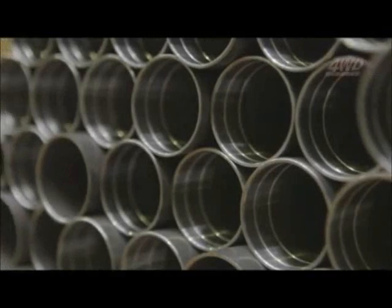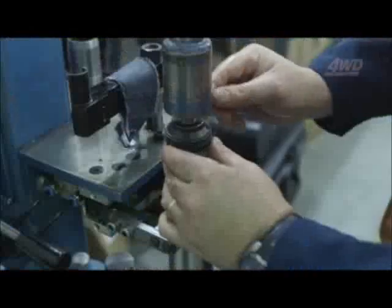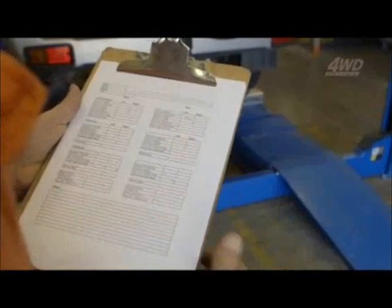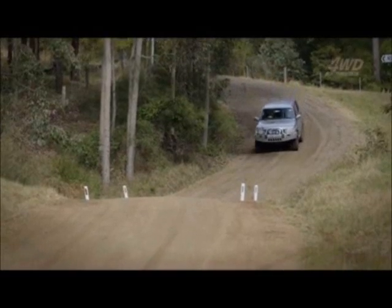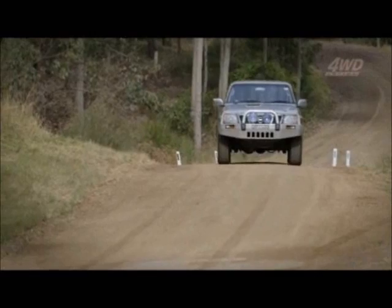When designing a suspension system, the Raw 4x4 team leave no stone unturned to develop a package that meets the individual customer's needs and requirements. A full analysis on a vehicle is carried out when designing a new suspension package. To begin the process, a ride analysis is carried out utilising some of the diverse terrain available in the Hunter Valley, with various loads and passengers.